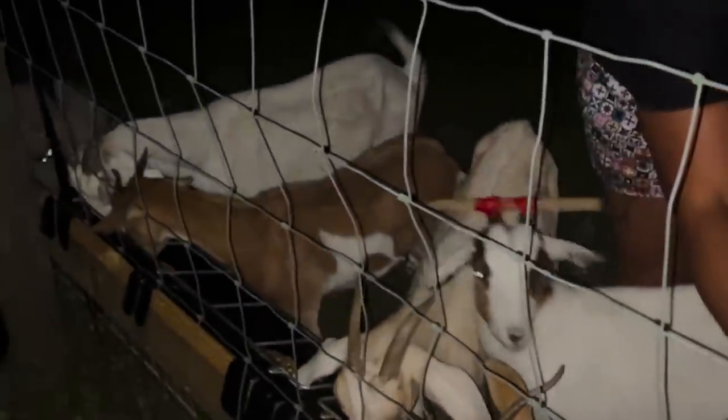All right, y'all. Making our way down the fence line. You can see the girls are enjoying the feed.